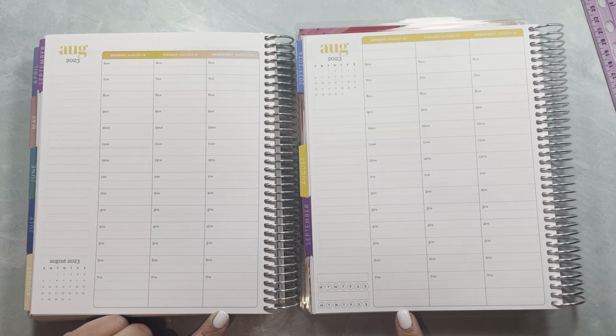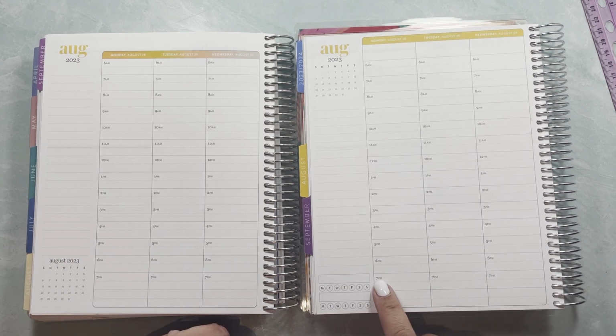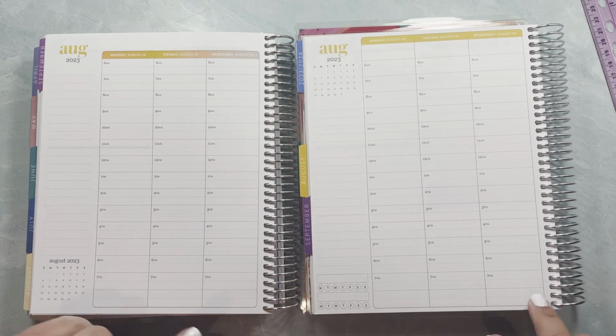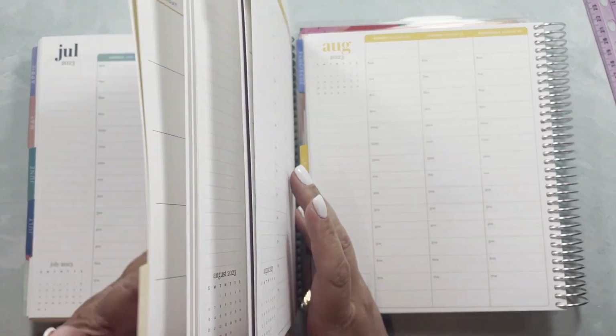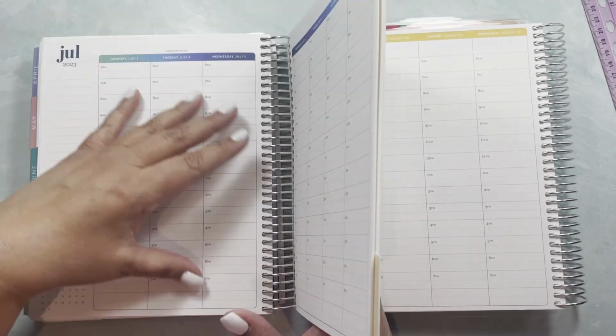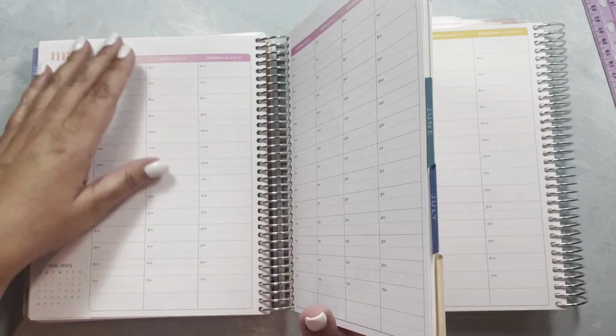For those of you that, like me, used to put the washi really close to the bottom so that I can put another line, you might not be able to get away with that without going a little bit into the 7. And let me show you what I'm talking about. I can show you in my last Plan With Me video, which was in May.